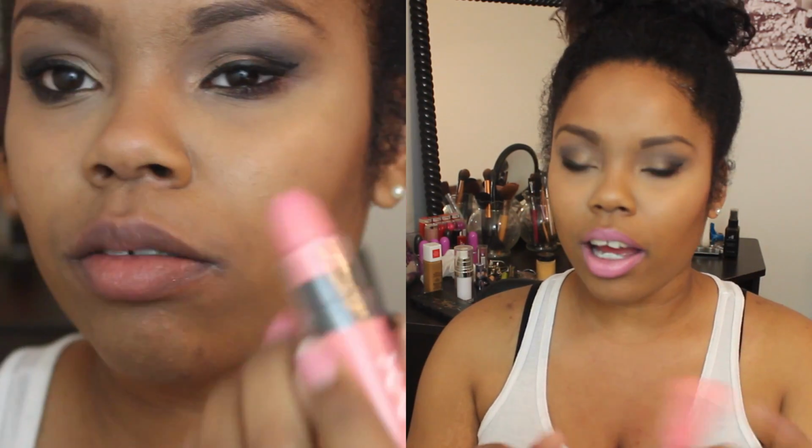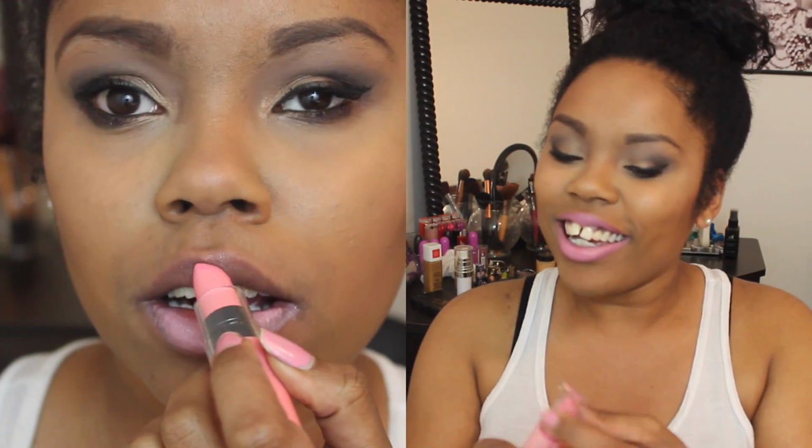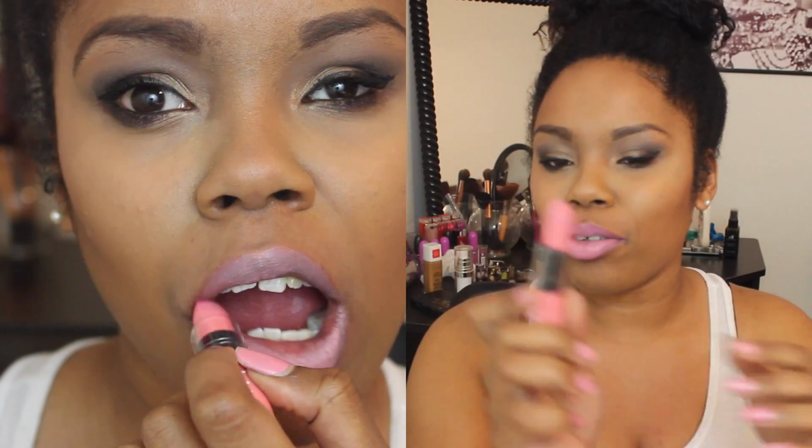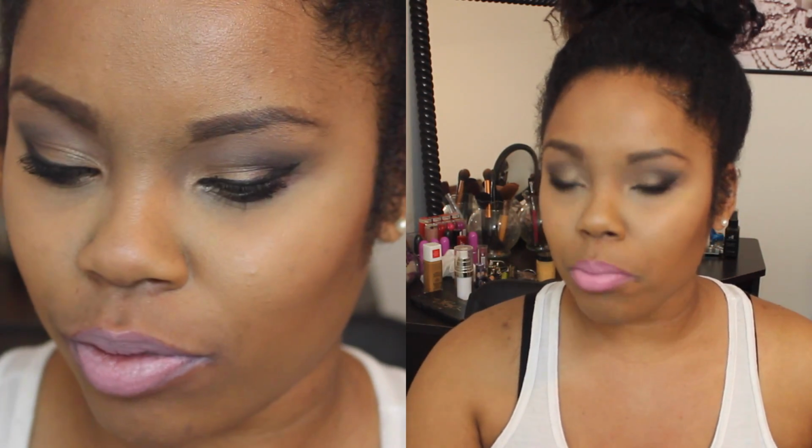Alright, so moving on to pinks. So my favorite pinks, I guess I'll start with the one that I'm wearing now. This is the NYX Butter Gloss in Cotton Candy, as I mentioned earlier. And this is one that I will have to work with, and like I said, I will have to color in my lips with a berry lip liner and then apply this.